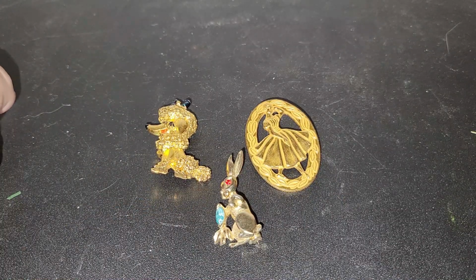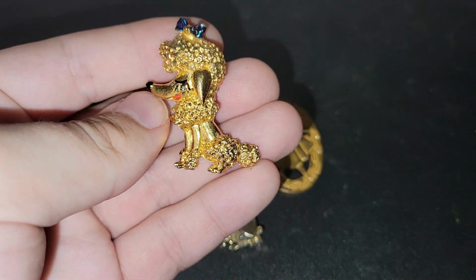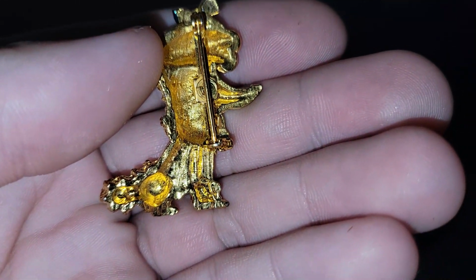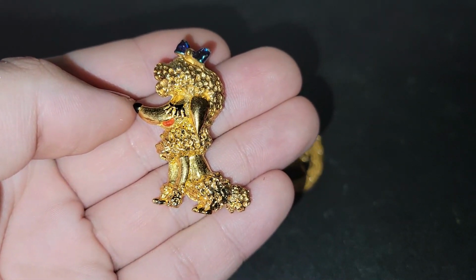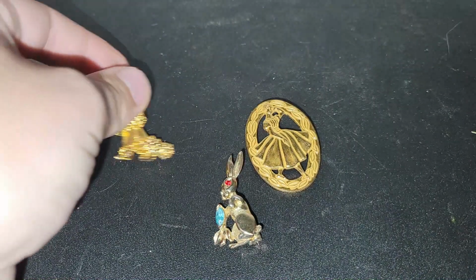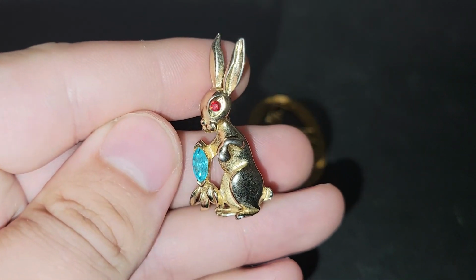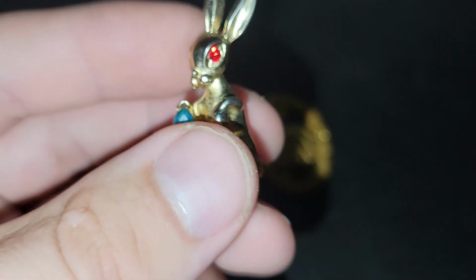I also managed to find some really awesome brooches. We've got another poodle. I don't think this one is marked anywhere, at least that I saw, but that is just very, very funky. Would look great on a jean jacket or even on a blouse of some sort. So I haven't decided whether or not I'm going to be selling these. We've also got a little bunny, a little bun with the rhinestone eye, and it looks like he's holding a carrot. I don't think this one is marked anywhere either. Either way, I still love it.